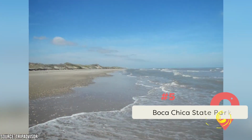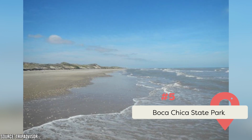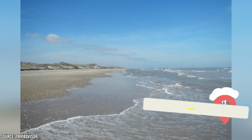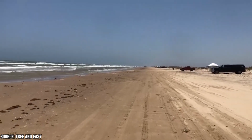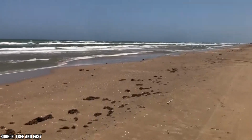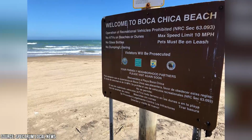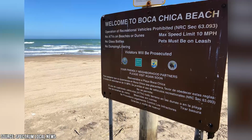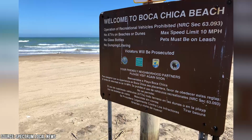Boca Chica State Park. This remote beach is perfect if you really want to get away from it all. There are no crowds here. In fact, sometimes you might have the whole place to yourself. It sits in the lower Rio Grande Valley National Wildlife Refuge, which is one of the most southern areas of the state's coast. It's basically where the Rio Grande meets the Gulf of Mexico. That meeting means it has some pretty nasty riptides, so you should definitely be aware if you're planning on hitting the water while you're there.